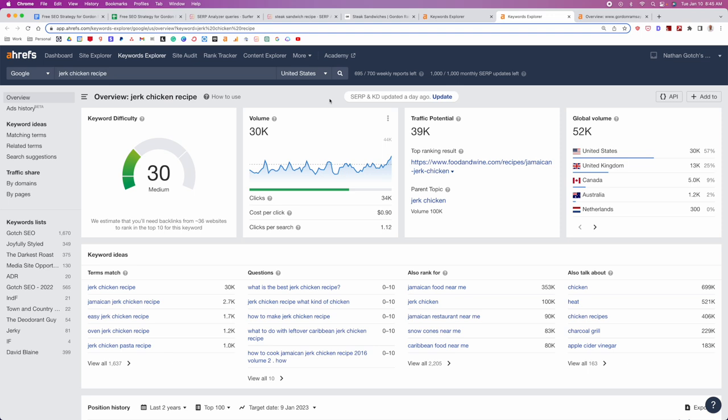Okay, so once we've got the keyword research squared away, we've got the on-page SEO strategy all squared away, then the next thing we need to do is look at the overall link gaps between us and the competitors on an individual keyword basis. So just a little example here, which is jerk chicken recipe, ran this through the keyword explorer, and right away we can see it's a relatively competitive keyword. We're looking at a KD of 30. So that means we're going to need roughly 36 referring domains to be able to rank for this.